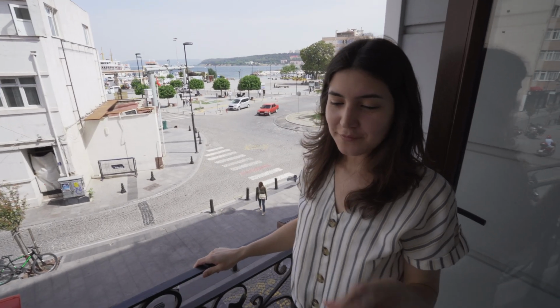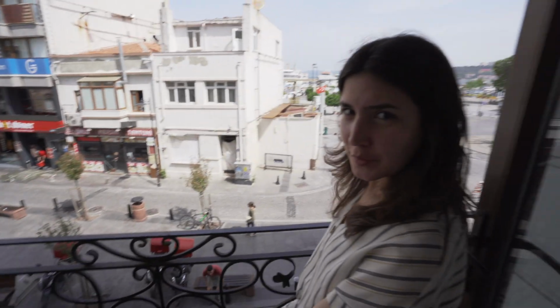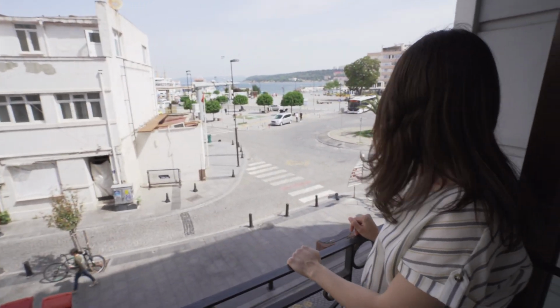We also have some furniture so we can sit out here, and we're overlooking the clock tower on this side and the ferry boat on this side. That's our room, and now we're going to check out so we can see more sights.